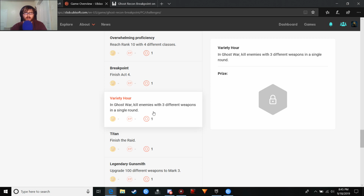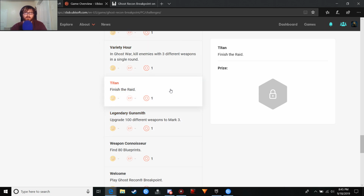In Ghost War, kill enemies with 3 different weapons in a single round, so I guess your 2 long guns and your sidearm, so that'll be interesting. Titan, finish the raid, so I guess the official enemy drone is going to be a Titan drone, so cool. Legendary Gunsmith, upgrade 100 different weapons to Mark III.